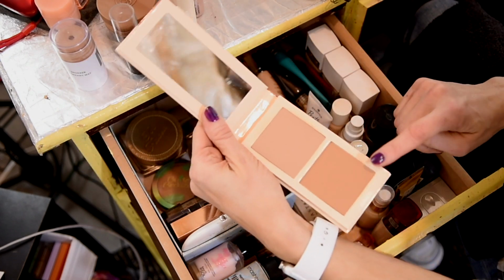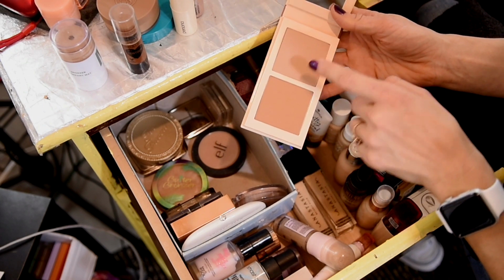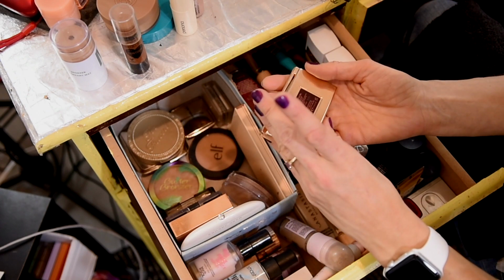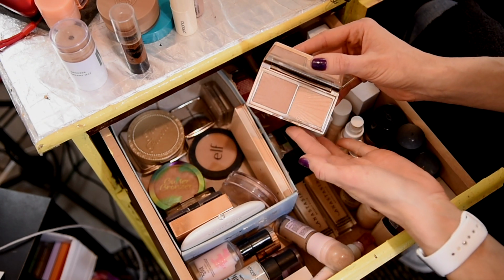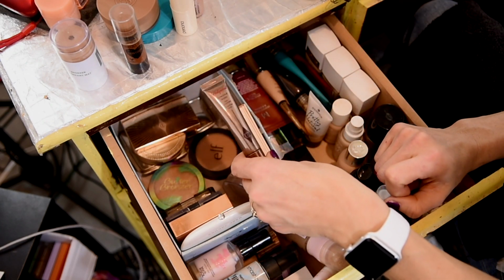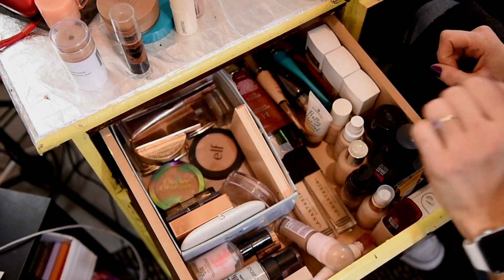I actually don't love the warmer shade in here. It's a little too warm on me, but I love this shade right here. It's really nice. Definitely keeping my Charlotte Tilbury Film Star Bronze and Glow. The more I've used this, the more I enjoy it. It's super subtle, but it's really, really nice. And speaking of Charlotte Tilbury, I will be keeping the Hollywood contour wand. This is another really nice one. Very pricey, but very nice.